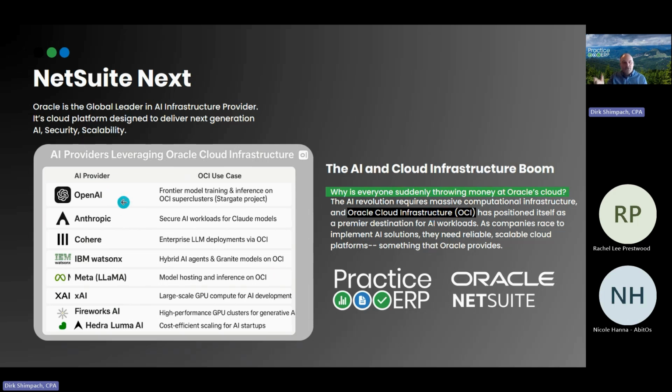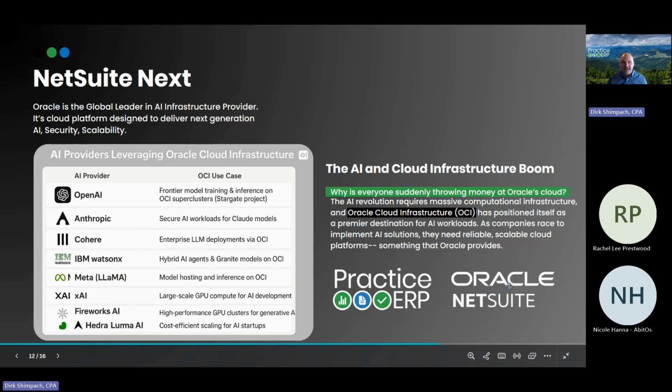Basically, you can go read about this, but all of the big players, OpenAI, which is ChatGPT, Claude, Cohere, Meta, all of them have been signing contracts and are platforming on the Oracle Cloud Infrastructure for all of their AI. Why that matters in this context is Oracle NetSuite is already on OCI, i.e. PracticeERP is already on OCI. So anybody on PracticeERP and Oracle NetSuite is also on that. You're getting all the latest and greatest scalability, security, and other features that will come to support all of the big boys.